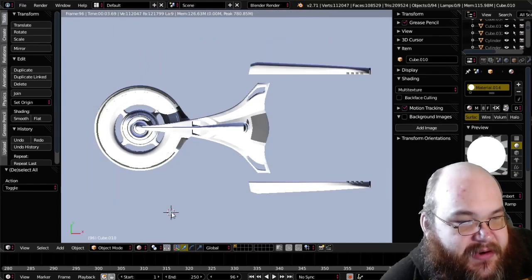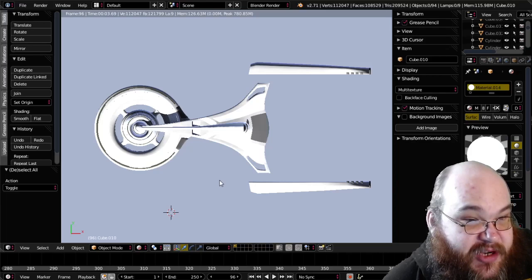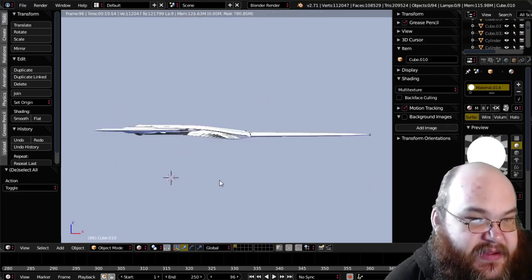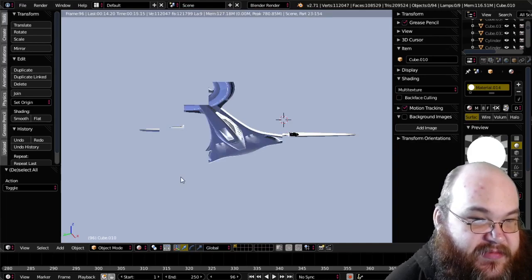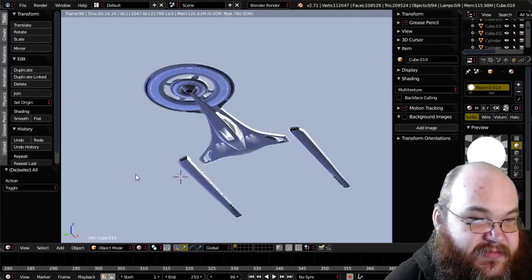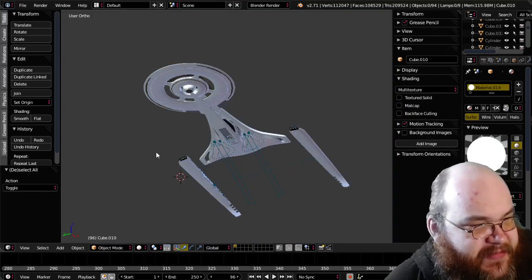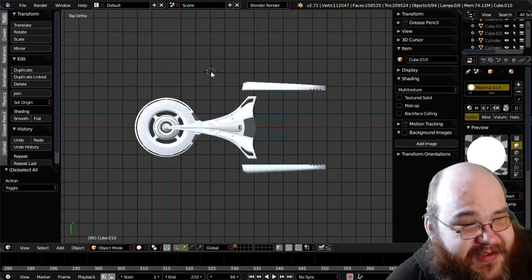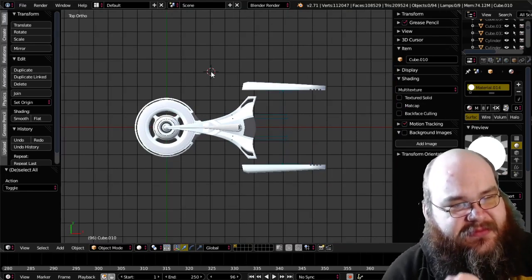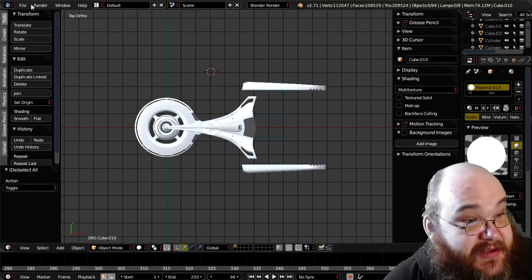Yes, I went with a brighter background for this one, and I went with a ray trace shading on it. What do you think? Pretty cool, eh? I like this one. So me and my viewers, we have an agreement, finally. Let's see what else we got.